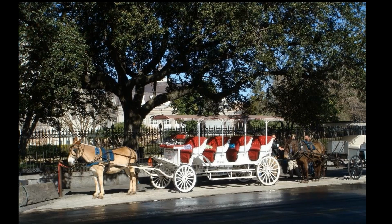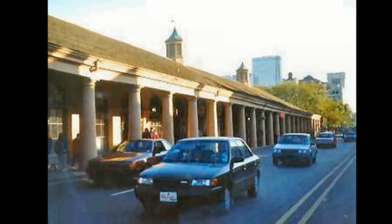I love carriage rides. I know it's so touristy, but walking or riding in a carriage, that's the way to see the New Orleans French Quarter, in my opinion, and I really enjoy it. We'll continue on down Decatur Street. These buildings here are part of the old French Market.